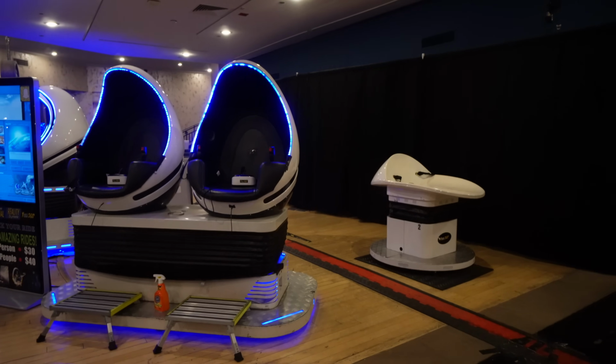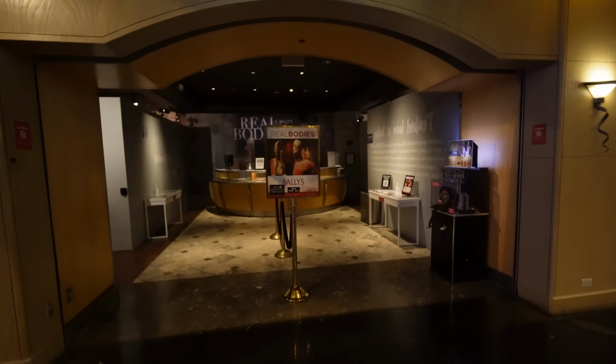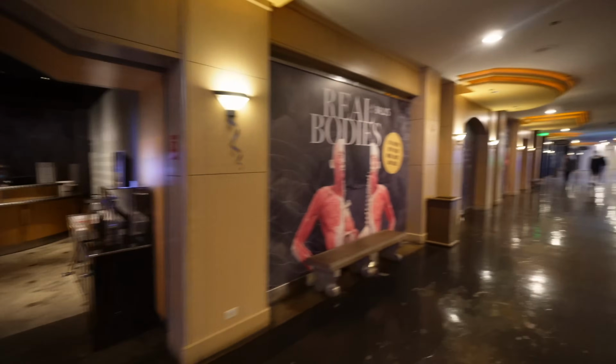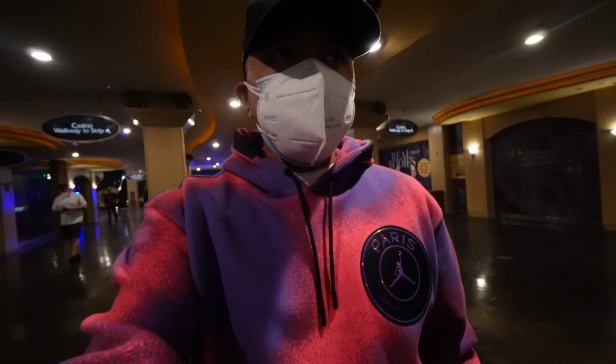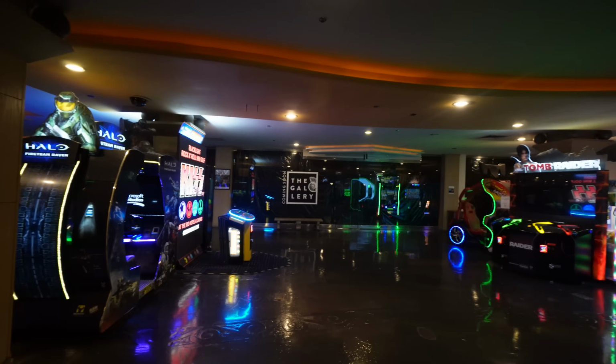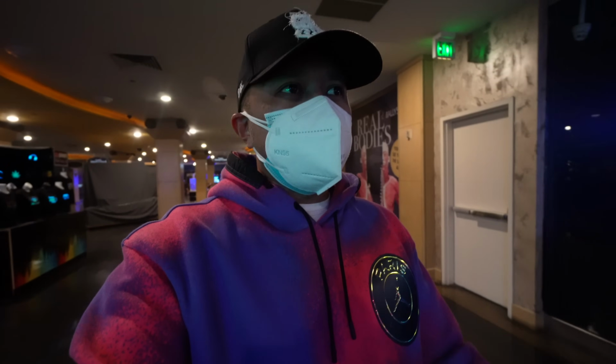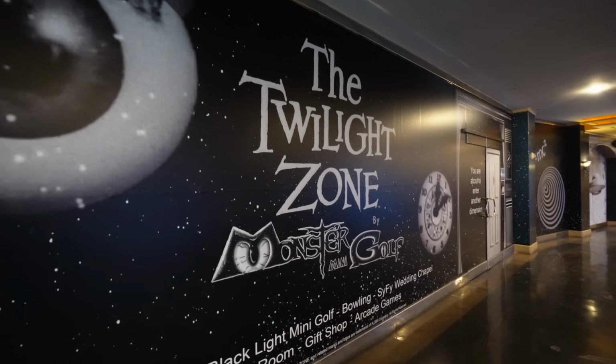Looks like they got VR stuff over here too. Bally's also has Real Bodies exhibit right here. So this is the backside of Bally's past the casino. They also have some arcade games and stuff for kids to do. Bally's does have a bunch of things. There's also a Twilight Zone type of experience here.